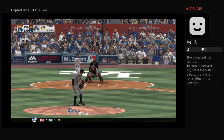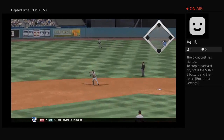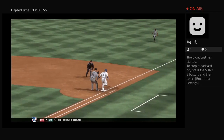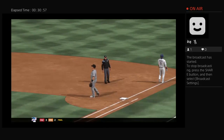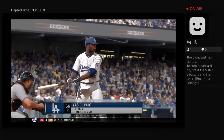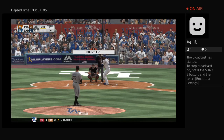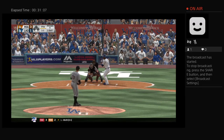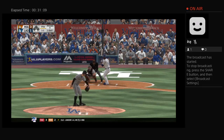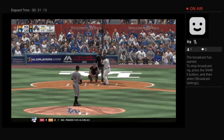Here's another 2-2. To short. Cologne comes up with it. And he's retired one away. Ready once again, Yasiel Puig. His career numbers against this pitcher, 0 for 4. Here's the 1-1 delivery. And this one's chopped foul right at home plate.